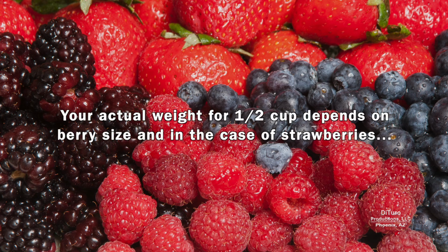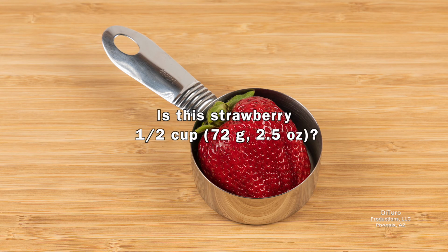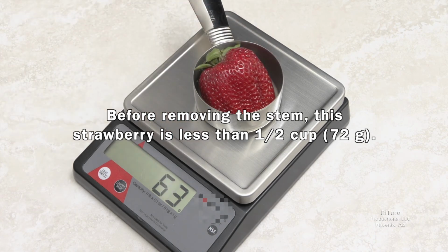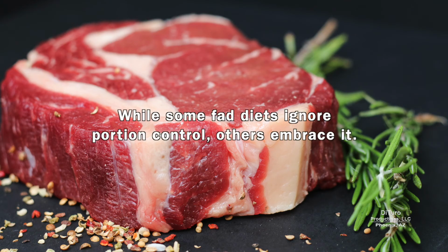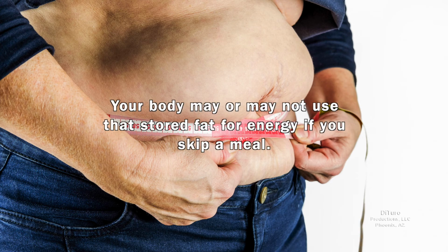Your actual weight for 1/2 cup depends on berry size, and in the case of strawberries, whether they are whole or sliced. Is this strawberry 1/2 cup? Before removing the stem, this strawberry is less than 1/2 cup. While some fad diets ignore portion size, others embrace it. Food energy your body does not need is stored as body fat. Your body may or may not use that stored fat for energy if you skip a meal.